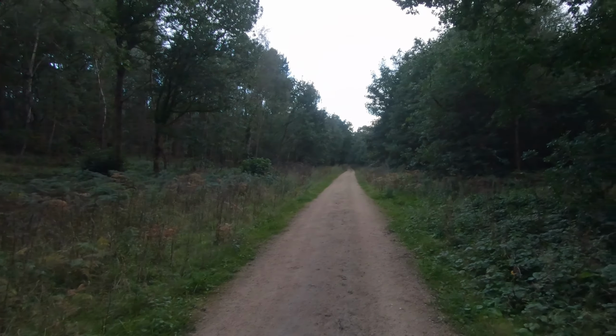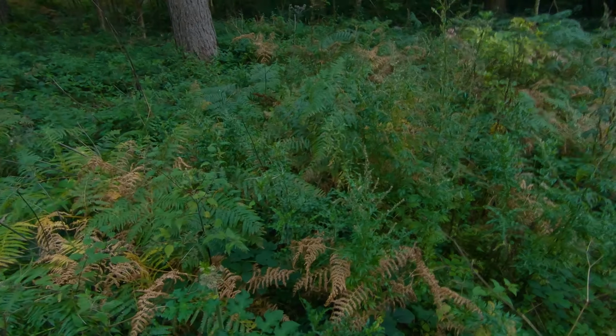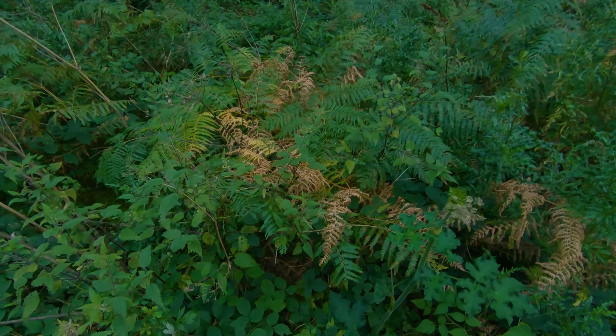So my goal today is to shoot some wide shots. As you can see, the trees are still pretty much in full leaf. We're just into September, so we're at the start of the change from summer to autumn. And there are signs everywhere. You can see here the fern in places is starting to die back. Some of the trees are showing signs.